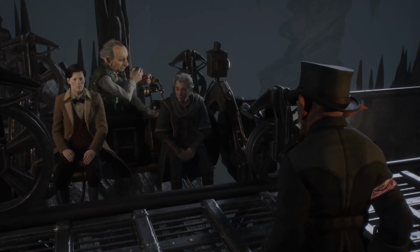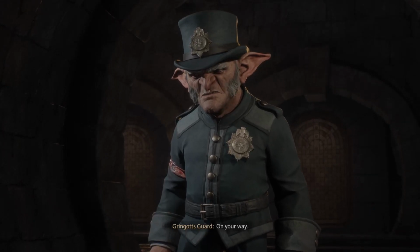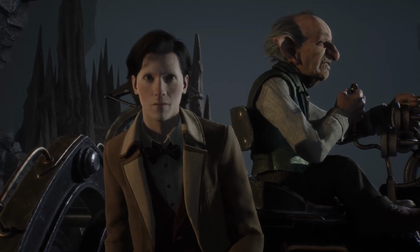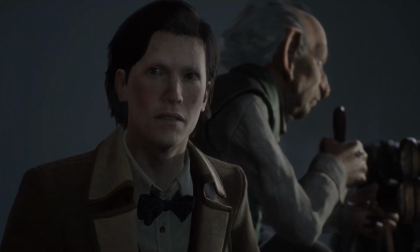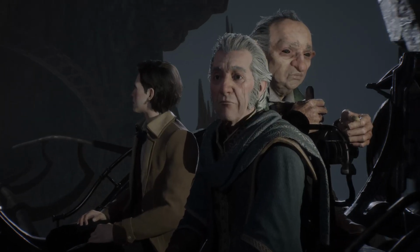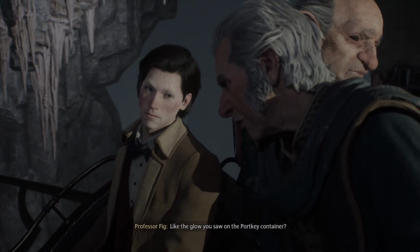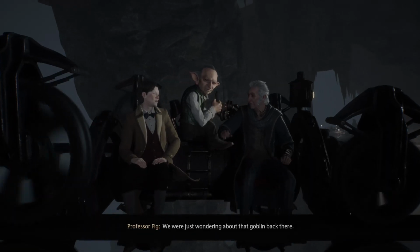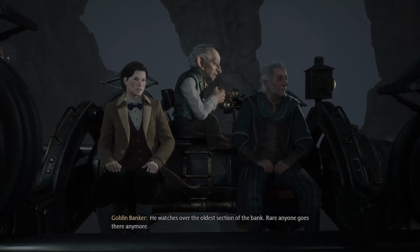Vault number? Vault 12. Momentous day. On your way. I saw that same glow on the dragon's collar. What was that? We were just wondering about that goblin back there. He watches over the oldest section of the bank. Rare anyone goes there anymore.